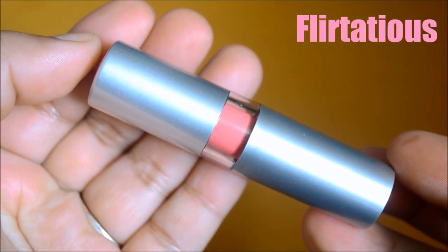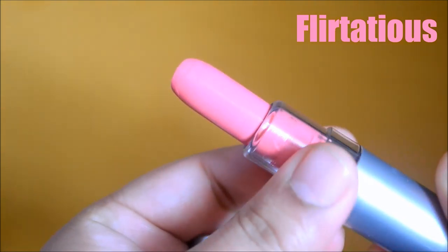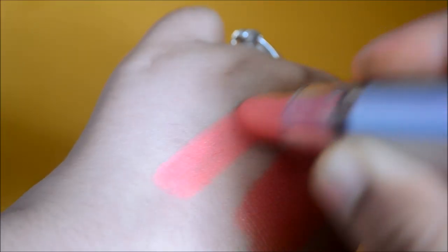My next lipstick is Flirtatious. It's a very sweet and girly color. It's like bubblegum pink color. It's a great color. It's pigmented. I like it a lot.